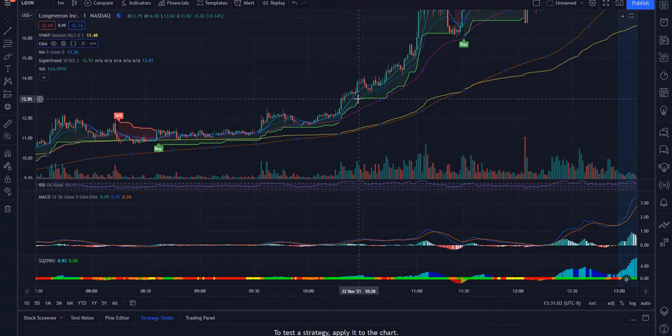Did I cash out early? Yeah, I did, because I only stayed in for $2,000 and then it just took off. So obviously, like I tell you guys all the time, it's not about nailing the top and the bottom. You want to get the meat of the move. That's all that matters.